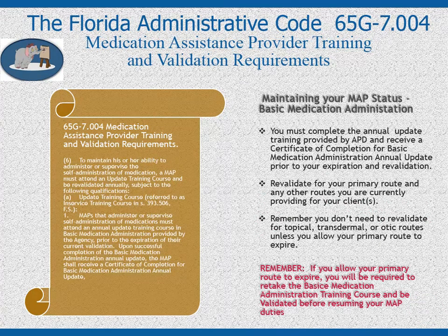Maintaining your MAP status for basic medication administration. Earlier, I briefly mentioned the mandatory 2-hour in-service training for medication administration annual update training. This is a key in maintaining your MAP status. You must complete this update before your expiration and revalidation. The other requirement is to revalidate your primary route before your validation certificate expires. You should also revalidate for any other routes you are currently providing assistance or supervision for your client or clients.